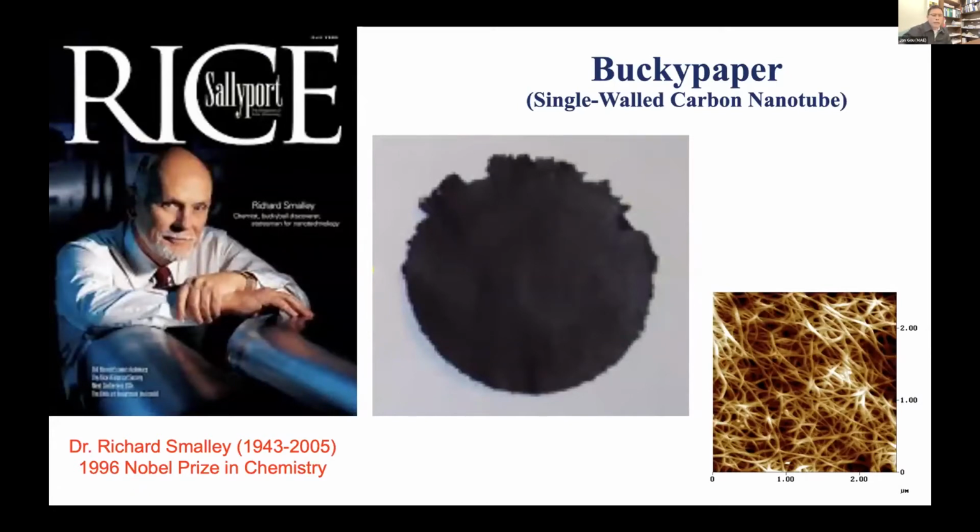This picture is Dr. Richard Smalley. He was a chemistry professor from Rice University, and he won the Nobel Prize in chemistry in 1996. I received this paper, which we call Buckypaper, 20 years ago when I was a Ph.D. student. The idea was to use this paper as reinforcement for composites. Here, I'm going to talk about the story of how we use this Buckypaper for heat shields.